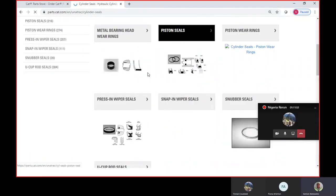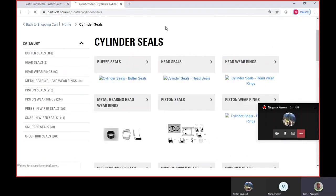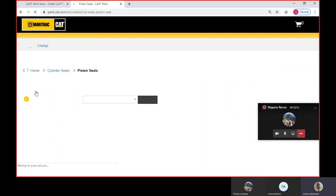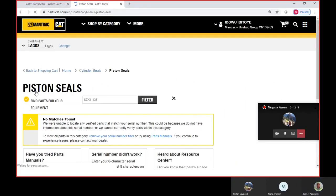You can see. So it now depends. Is it the buffer seals, the head seals, the head wear rings, the piston seals? So let's click piston seals. Assuming it is piston, the seals for piston that you need. And since you don't know the part number, but you have your equipment part number, you put it here.